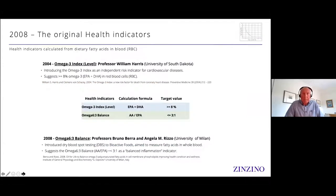Okay, let's move on. In 2008, we also looked at how we can calculate some health indicators from these dietary fatty acids in the blood that is measured. The two original health indicators were, first, the omega-3 index, which was published in 2004 by Professor William Harris at the University of South Dakota. He introduced this omega-3 index as an independent risk indicator for cardiovascular diseases, and he suggested that we should have more than 8% of EPA and DHA in red blood cells. That should be a target to reduce the risk of cardiovascular disease.